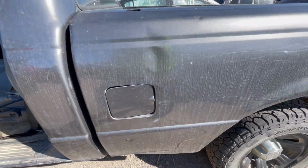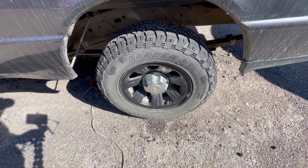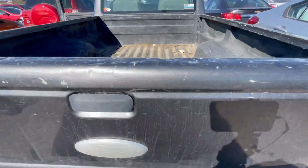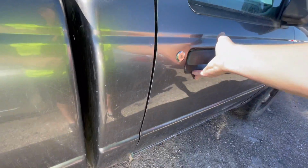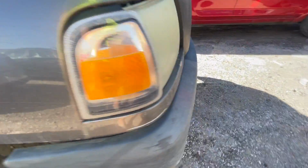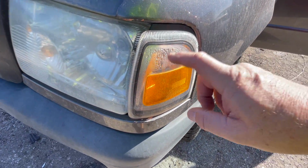Damage on the outside is kind of everywhere. Grabber AT tires. Got a little dent right here. All the scratches right here. Grabber AT. There is some tread left. This door works. Yeah, so that's a bonus. Need an antenna. So the tires match. That's good. You do get 2 headlights. You're missing your Ford emblem. And you got a lot of condensation right in here.